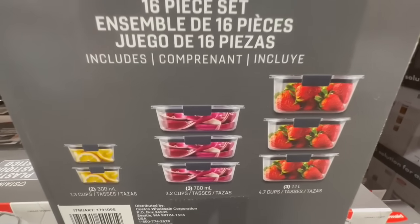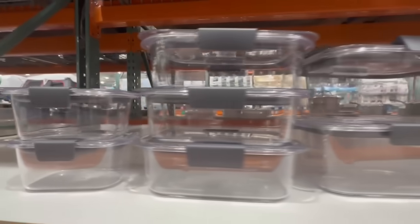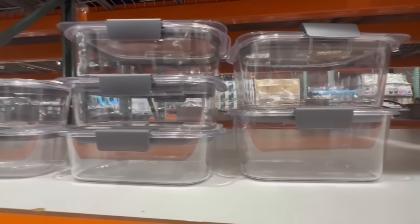Here's some information regarding the 3 different sizes that you get in this set. And I know my aunt likes to freeze some of her leftovers in these, considering they are freezer safe. They are BPA free and microwave safe as well.